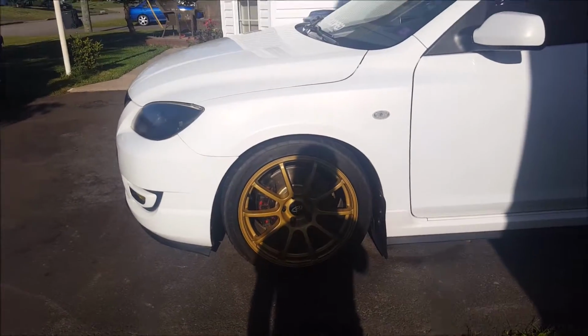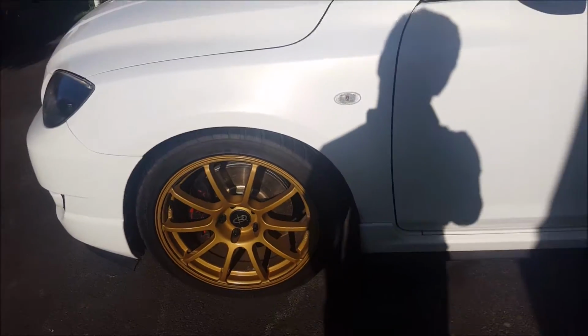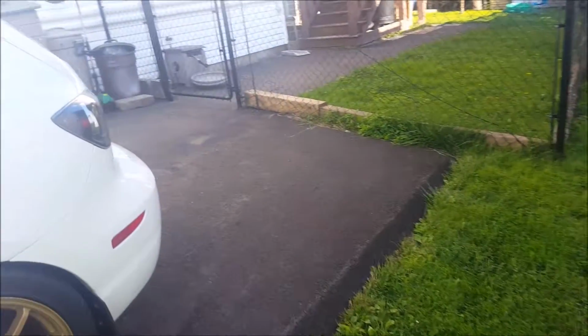Brakes also, forgot. Up front, just put some brand new EBC brake pads, the EBC Redstuff, with just some regular coated rotors. And that's pretty much it for the Mazdaspeed.